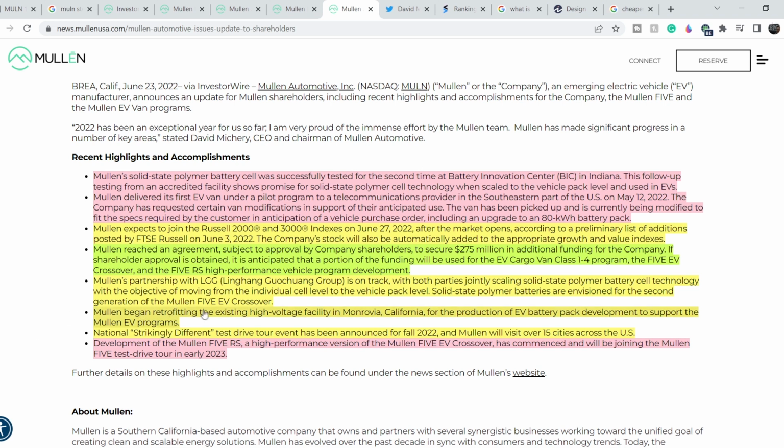Next one, Mullen began retrofitting the existing high-voltage facility in Monrovia, and this news also doesn't make sense because we have this news back in the days, I guess 4 months ago, and we don't have any updates what is the current status of this retrofitting. Next one, National Strikingly Different Test Drive Tour event has been announced for fall 2022, and Mullen will visit over 15 cities across the US. I still don't think that this company have an existing vehicle that might appear on this test drive.